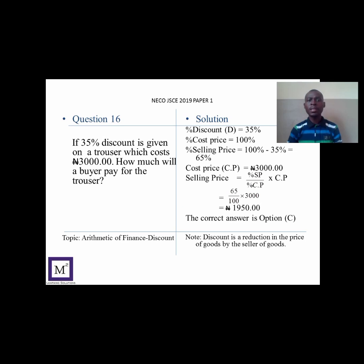If 35% discount is given on a trouser which costs 3,000 naira, how much will the buyer pay for the trouser? This question is taken from arithmetic of finance and the topic is discount, or arithmetic of money, where you are dealing with purchases and how you spend money, buying, selling, and all that. Now, a pair of trousers is supposed to be sold for 3,000 naira.